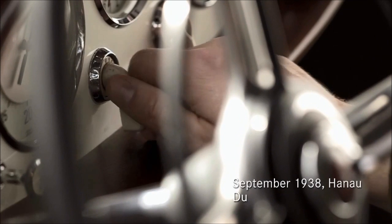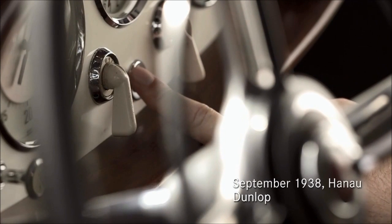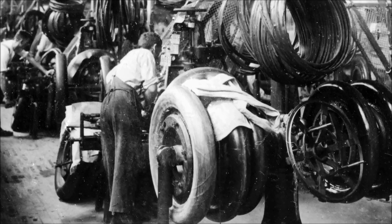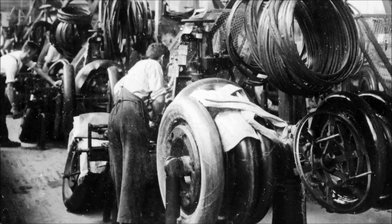By now it seems certain that Dunlop used this unique car for testing tires. The goal was to test the maximum strength of the tires. And that leads directly to the next hurdle. How can you make sure that a tire has the exact same build as in the 1930s?